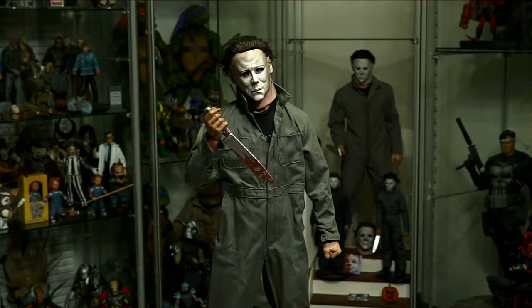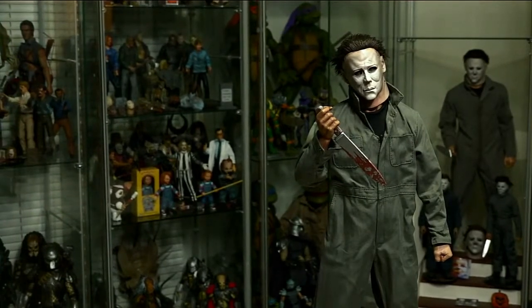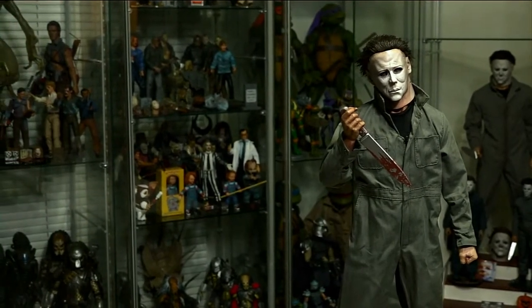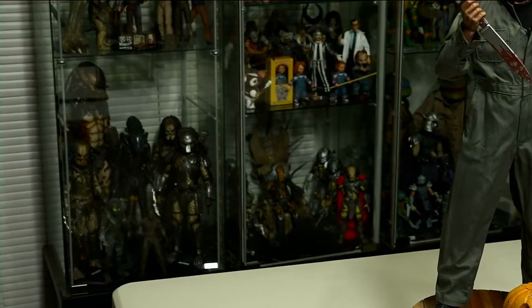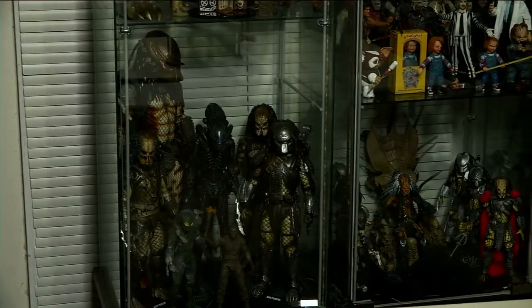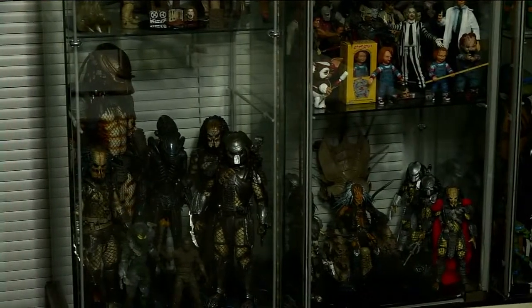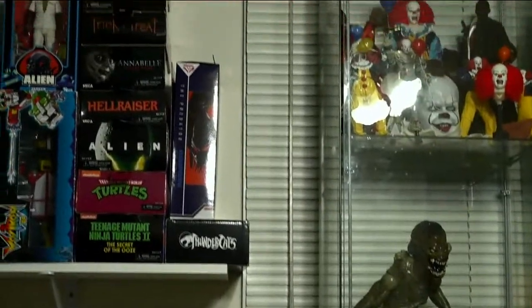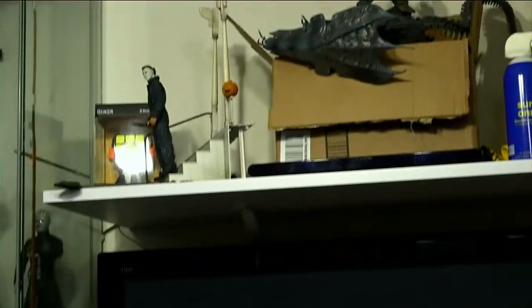Aliens or predators in what way? Because there's a whole case of aliens and predators down here in the bottom. I don't know how well y'all can see this stuff, because again, I've got to give y'all a room tour. I don't want to show you too much, but there's a ton of predators and aliens, 1/6, 1/4 scale. There's a ton of alien and predator stuff up on my shelf here. I'm gonna get to that in the room tour.